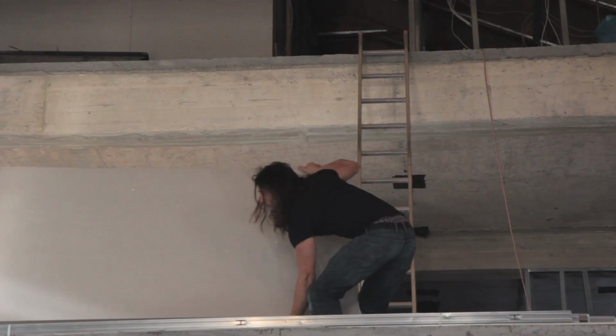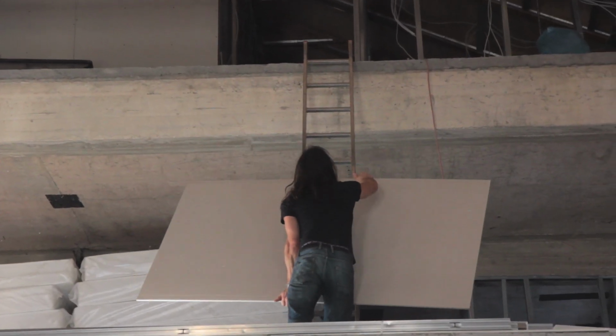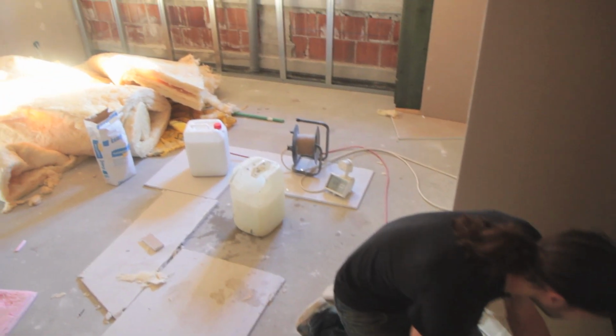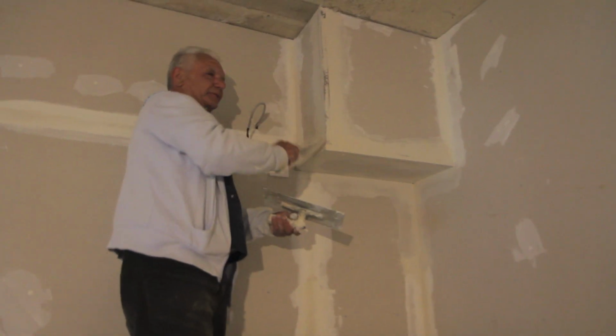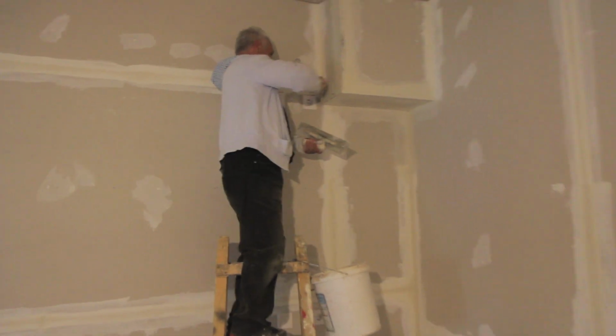I'll give you some statistics on the plasterboard. We've put up about 500 sheets of plasterboard so far, and we've gone through about 6,000 screws, something like that. We've got a tiny little plastering man that comes in and does our Fugen filler in between the plasterboard joints, and then we paint.